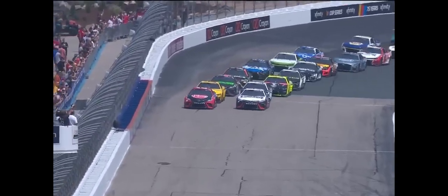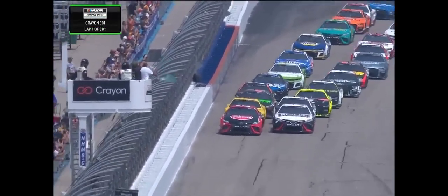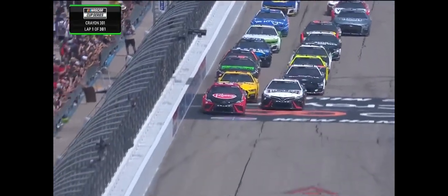As the fans treat it to a Monday afternoon race here in New England. We're racing on the Magic Mile.